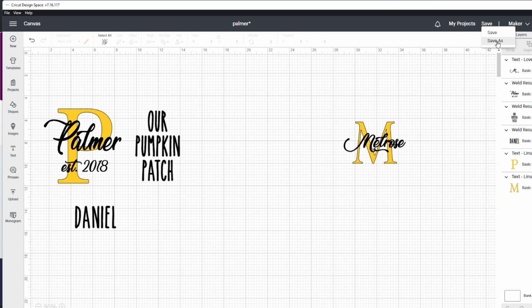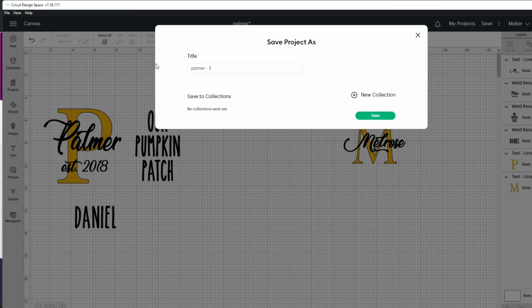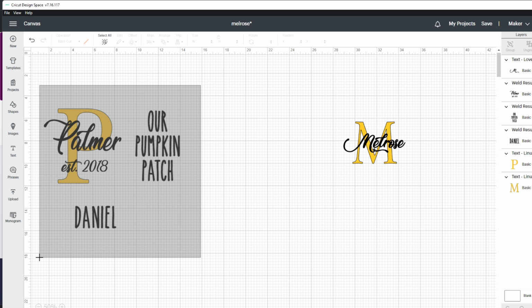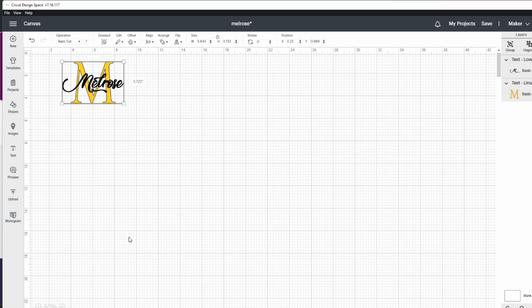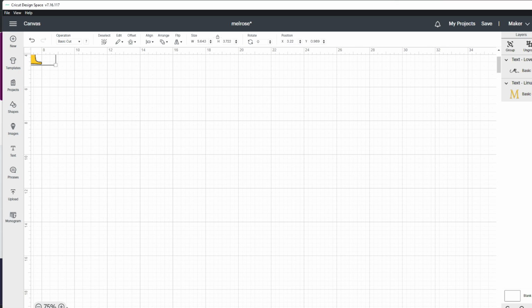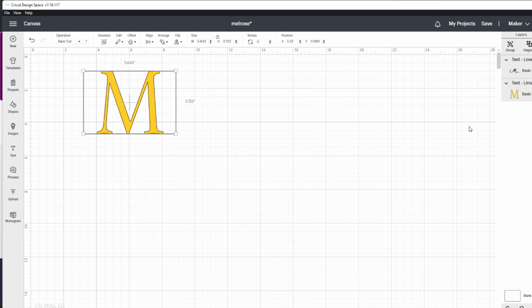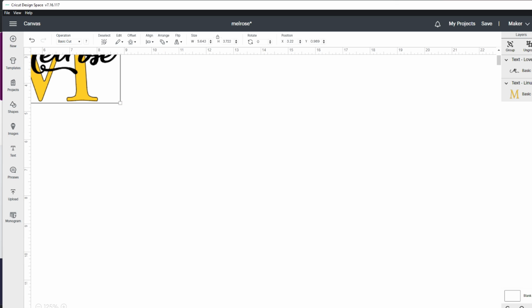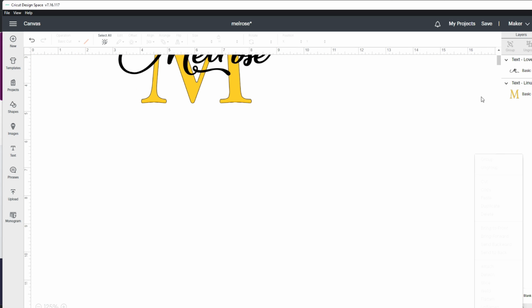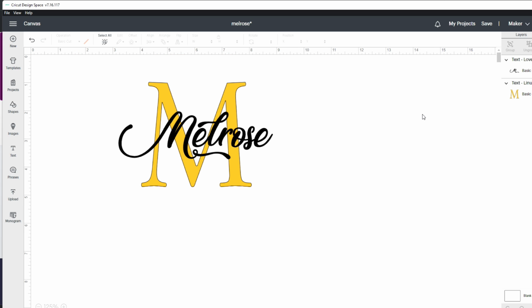Next, you want to save your project, so save as, name it whatever you would like. I can delete all of this now because I don't need any of this. Then I can move this on over and zoom in so I can see what I'm working with here. Scroll up. I love to get rid of these grid lines by clicking the little square in the top left corner. I'm going to zoom in a little bit more so we can see better. And look how beautiful that looks.